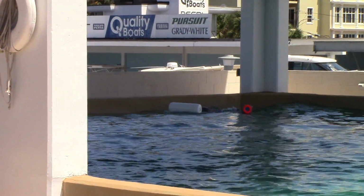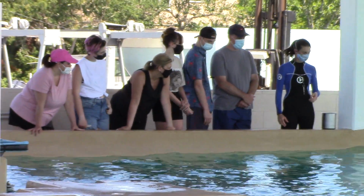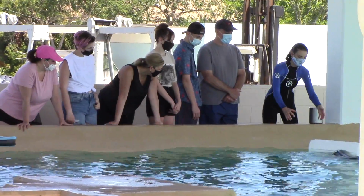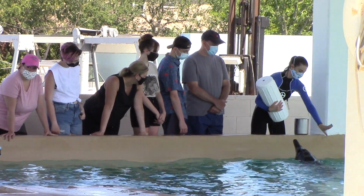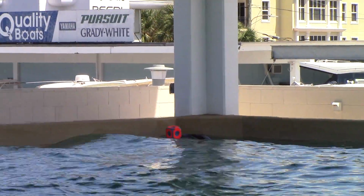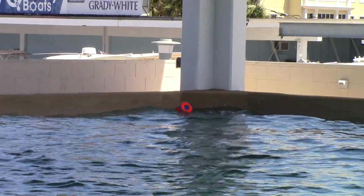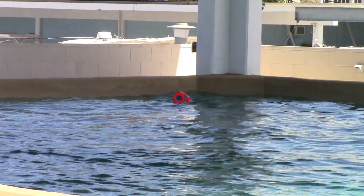Just a moment ago you noticed Cammie offering Rex those 2 hands and wanting him to come up and meet his pectoral fins with her hands. That right there is a good example of some of that physical exercise behavior, because what we're doing is we're looking for him to utilize his peduncle, that area in between his dorsal fin and his tail flukes, to propel himself up and out of the water there. There he goes, up there for that target.